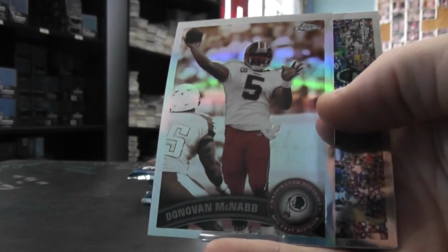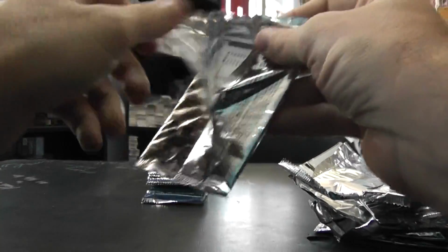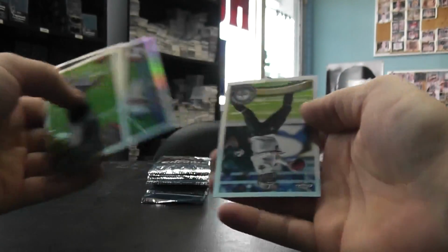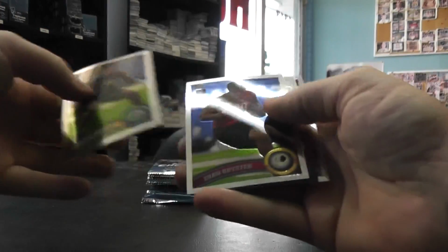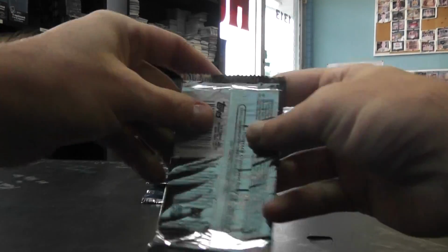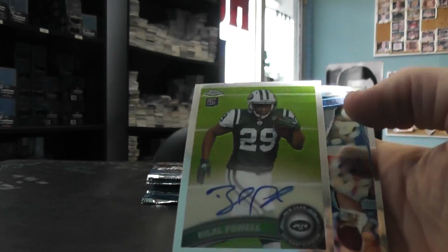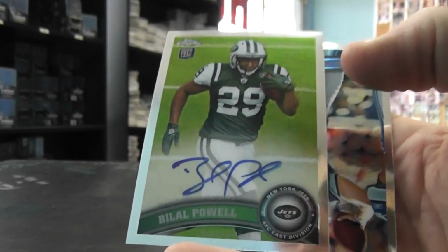Donovan McNabb, sepia. That's to 99. Stevie Johnson, refractor. Finest freshman, Kendall Hunter. Bilal Powell autograph. He doesn't sign a lot. Everything of his is redemption, just about.